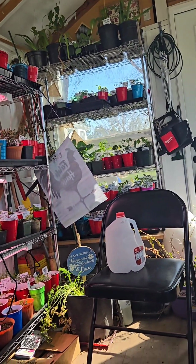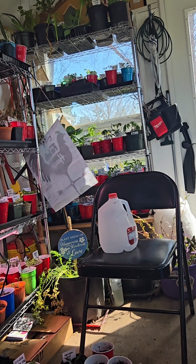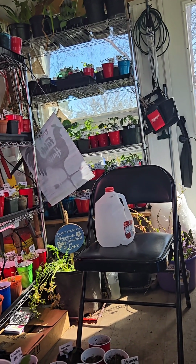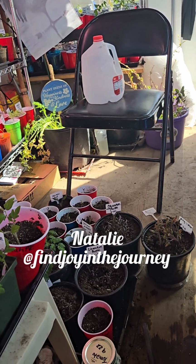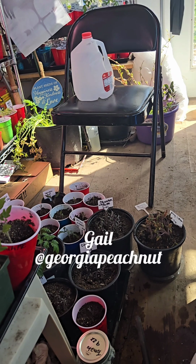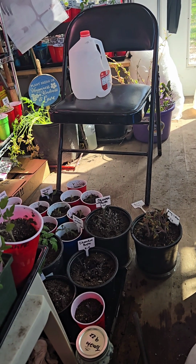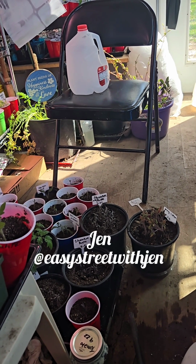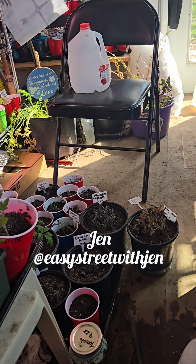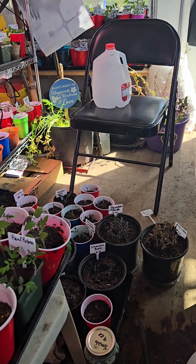This is how I'm gardening on my garden tour Saturday. How are you gardening? Can you plant outside? Like Natalie from Find Joy in the Journey can, and I think Miss Gail from Georgia Peach Nut can. Some of you can. Some of you are still trying to be really careful. I think Jen also can plant out from Easy Street with Jen. So a bunch of you are getting to where you can.